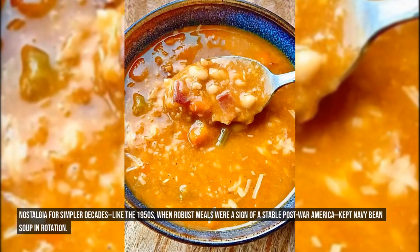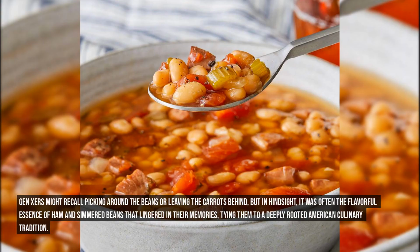Nostalgia for simpler decades, like the 1950s, when robust meals were a sign of a stable post-war America, kept navy bean soup in rotation. Gen Xers might recall picking around the beans or leaving the carrots behind. But in hindsight, it was often the flavorful essence of ham and simmered beans that lingered in their memories, tying them to a deeply rooted American culinary tradition.